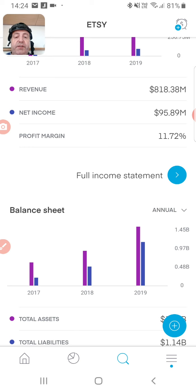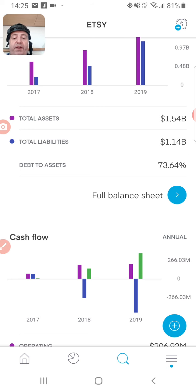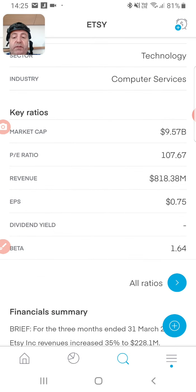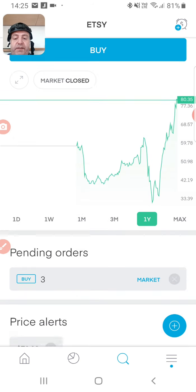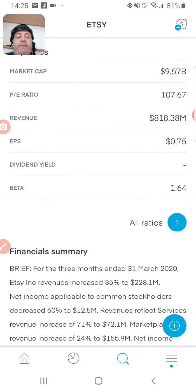Now, profit margin of 12, which is low. Debt to assets 74, which is high. You'd think a company like this would have a higher profit margin, but I expect that to rise and the debt to assets to come down as it grows. I just imagine it's not going to be long before it ends up in the Shopify range. Well, I reckon 3 to 5 years, but until then, I reckon within a year it'll be over 100.